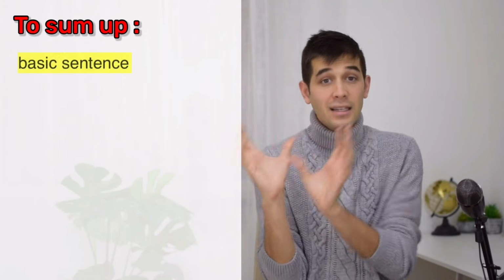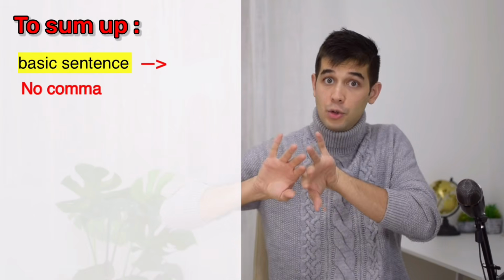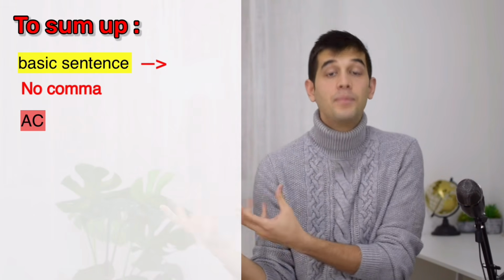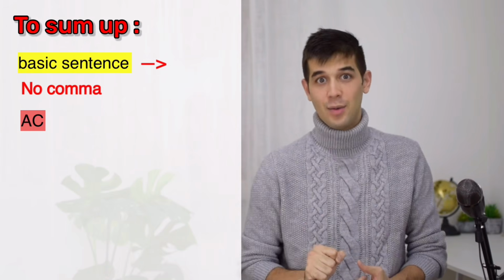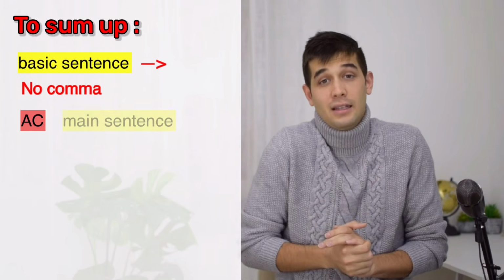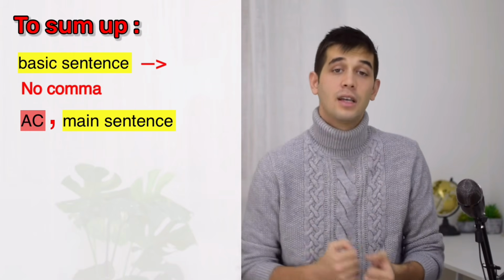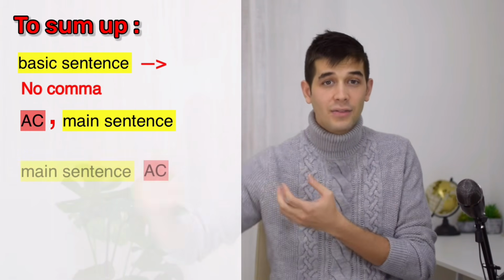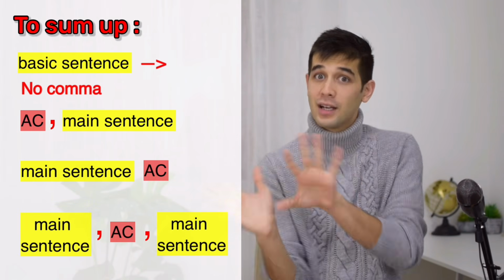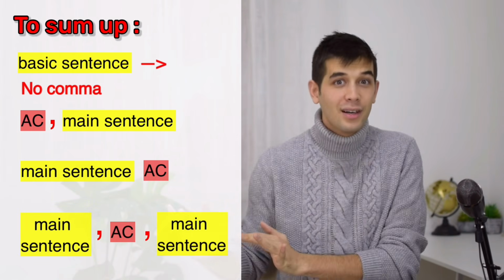So to sum up, if we have a basic sentence, we never use a comma to separate its parts. However, if there is an adverbial clause, depending on the location of the adverbial clause, we use commas. If the adverbial clause is before the main sentence, we use a comma after the adverbial clause. If it is at the end of the sentence, we do not use a comma. If it is in the middle of the sentence, we use a comma before and a comma after. Alright, enough with the adverbial clauses.